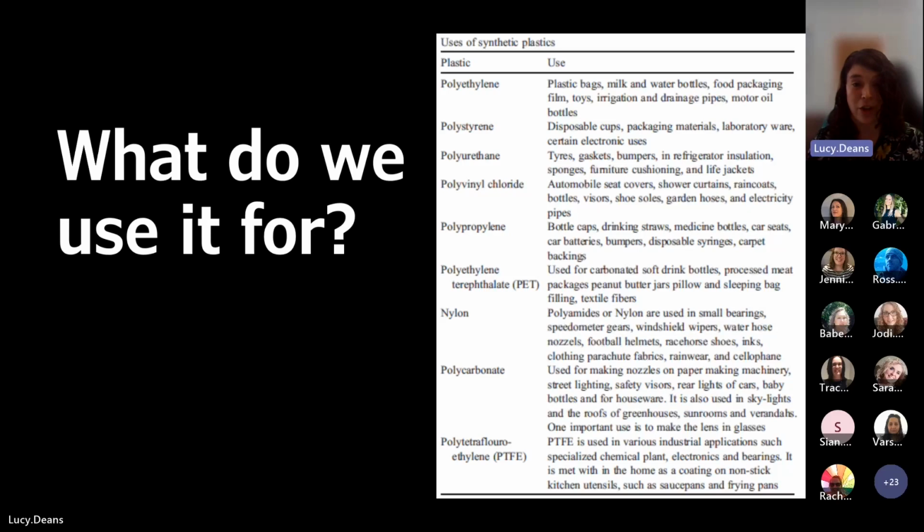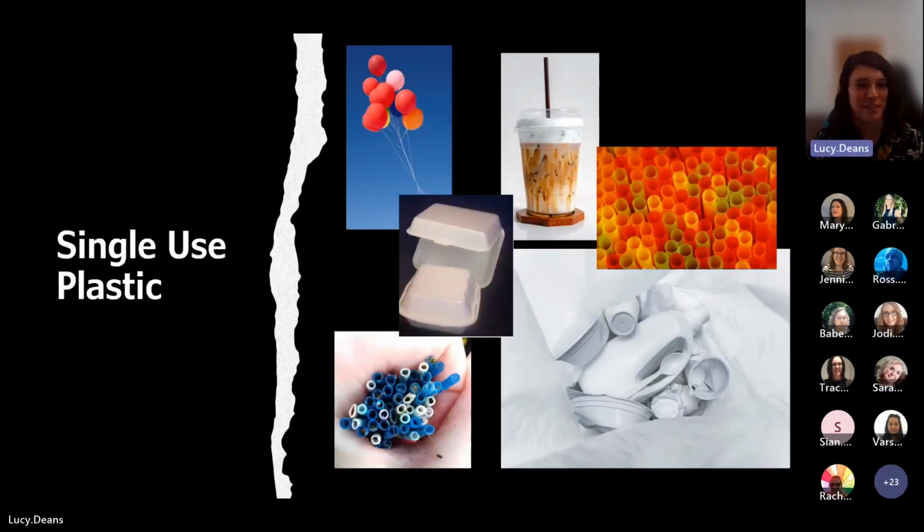So here's a table that shows the different types of plastic and different things we use them for. So plastic bags, clothes. There's so many different types, so many different things. It is, as I said, universal. It's everywhere. There it is. Sorry, couldn't find the thing.